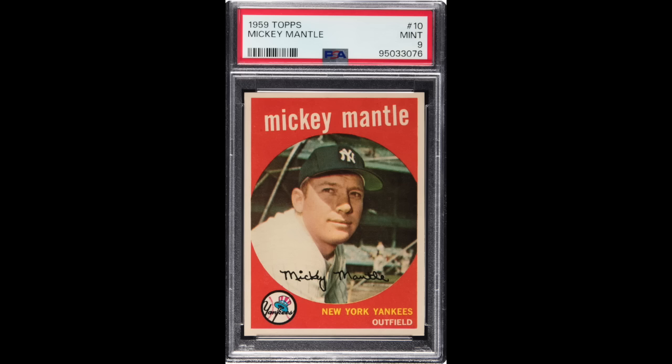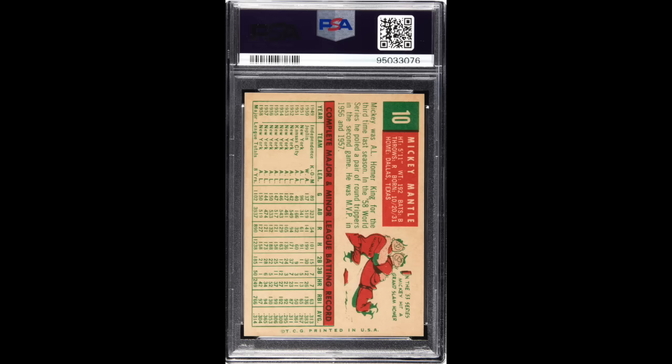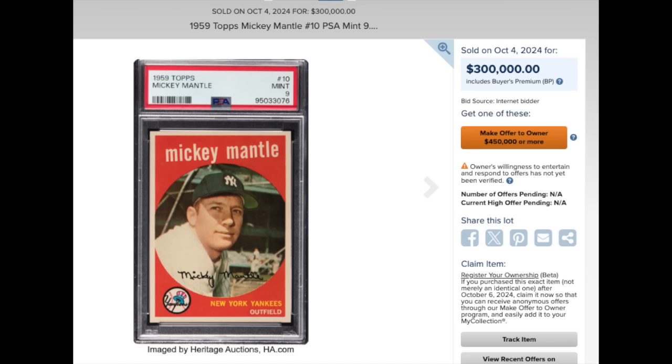Number 5, Mickey Mantle, bringing it strong this week. 1959 Topps, number 10, Mickey Mantle. Again, graded just an impossible PSA Mint 9, and look at that card, just perfect everywhere you look. Corners and edges razor sharp, centered perfectly. Surface looks immaculate. Even the back is super clean and centered. Just a beautiful card overall. Sold for $300,000, and this is the new record sale of this card in any grade ever by a mile.